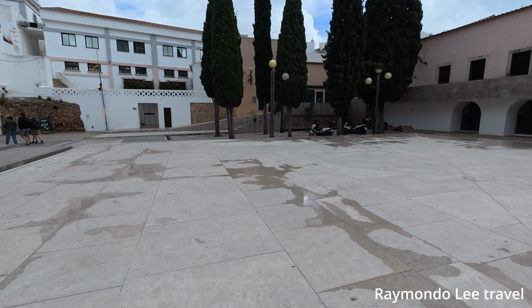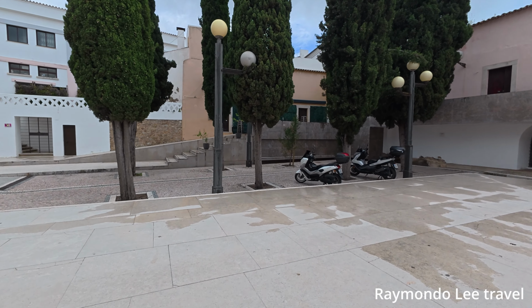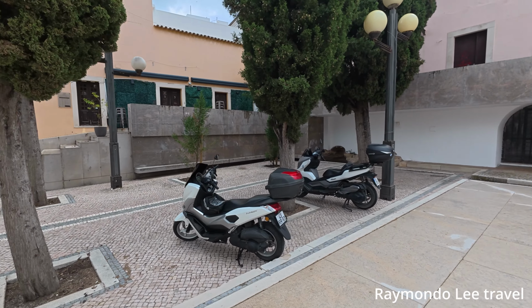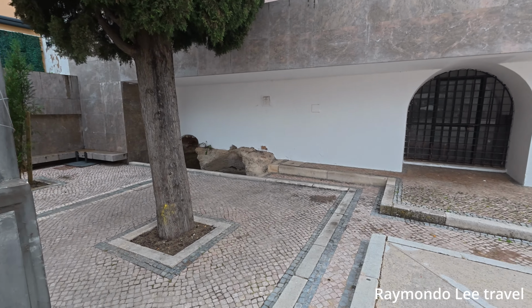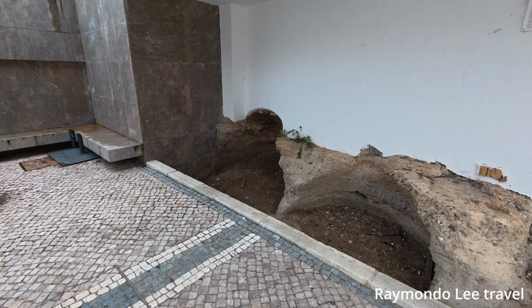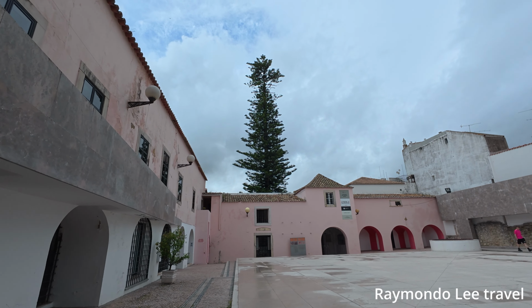So what's over here then? Is that actually a tunnel? No, it's something though, isn't it? Something original used to be here. Let's have a look. Oh, it's nothing. Interesting though, the shape of the ground around it. And yeah, so that's an Australian tree.